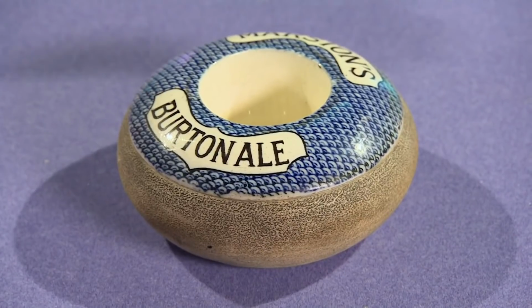Coming up, I think £40 is all right for that. Tim's pulling no punches. But don't you think this is an unusual one, though? No. Well, that was straight to the point, wasn't it?